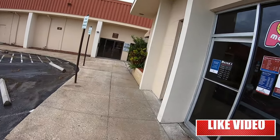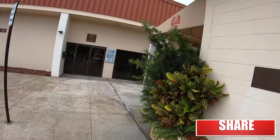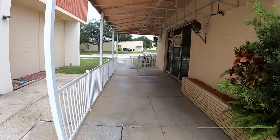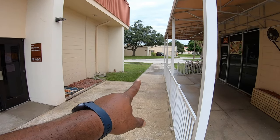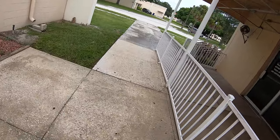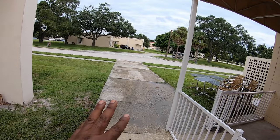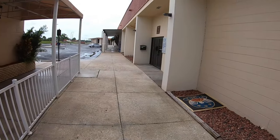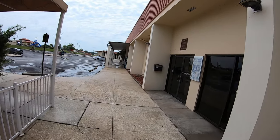Let's check out this side over here with the patio. Patio nice and clean. They only want us to clean up to this point. So let me show you guys the difference. As you can tell, clean side, dirty side. She didn't want us to clean that area. So this is where we stopped, and we cleaned all this going that way. Nice, easy job.